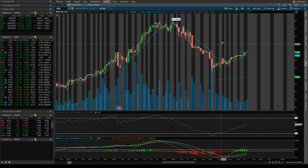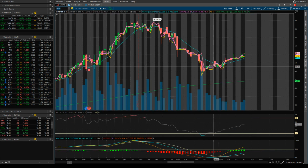So as you can see, the MACD here is looking good. It just crossed. The RSI is a little bit in between, about in between. So it's a good price to buy in. I will be watching for the continuation of the uptrend, staying above that SMA indicator.